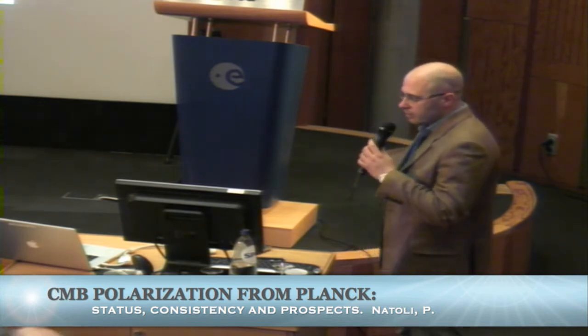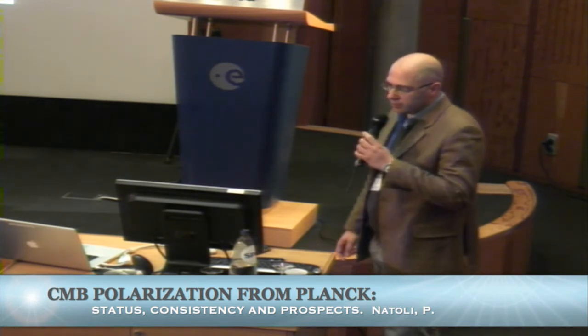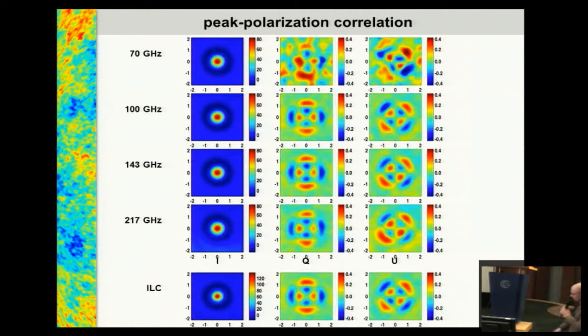However, we have played a game, and that's published in the Planck papers, about using one of the Planck channels, 353, to clean the WMAP9 data of polarized dust, and I will discuss the results that we find from this exercise. So again, the peak polarization correlations that have been shown before, but this time they're not based on an ILC map, which is down here, but you can see what you get from CMB channels from 70 to 217 gigahertz, and you can judge by yourself the consistency of these.